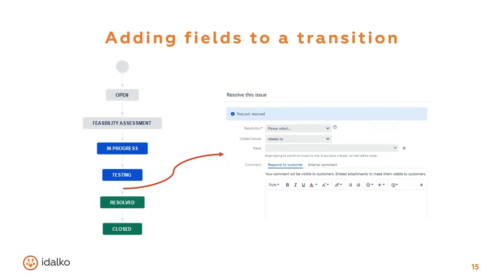This approach is also useful when more details about the work you're working with in the workflow need to be specified, such as the fixed version or the affects version fields when you transition the issue to in progress, for example, when users actually start working on the issue. So they'll need to specify in which version they will release it, or in which version the bug actually occurs. Or the approver field when you transition the issue to the approval stage, for example, in a service desk project.